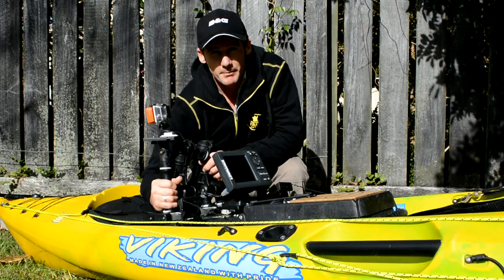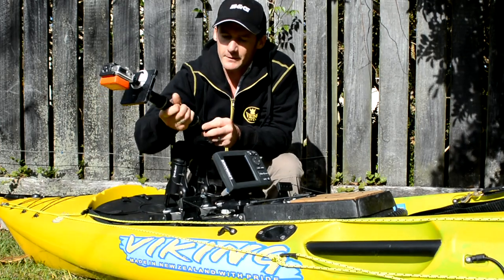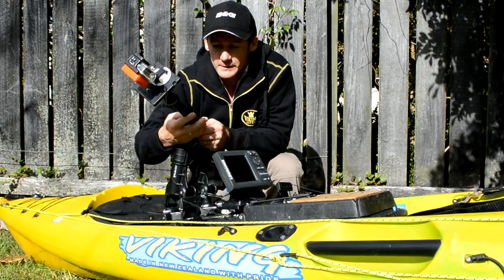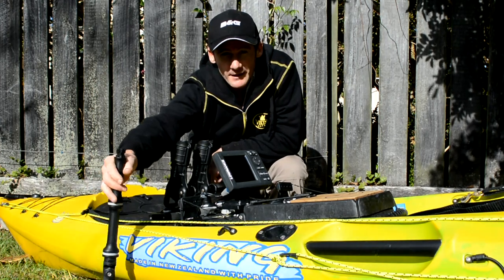I had my camera mounted up the front here to the Railblaza camera boom, plucked it out, and put it under the water with a bit of extra length so I could really get under the kayak to see what that kingfish is up to. Just plugged in another extender and held it deeper under the water, and you're now going to see what that kingfish is up to under my kayak.